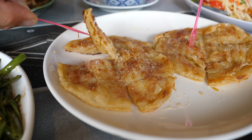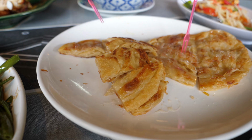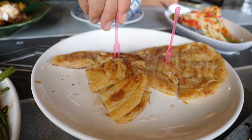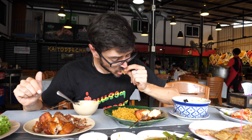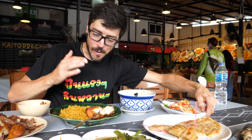So what I was gonna say is, I might have made a mistake. I mean, these are still good, but I didn't want a sweet roti. I wanted to have roti, you know, like just fried roti or even fresh in an oven. These dishes are making me laugh so much.